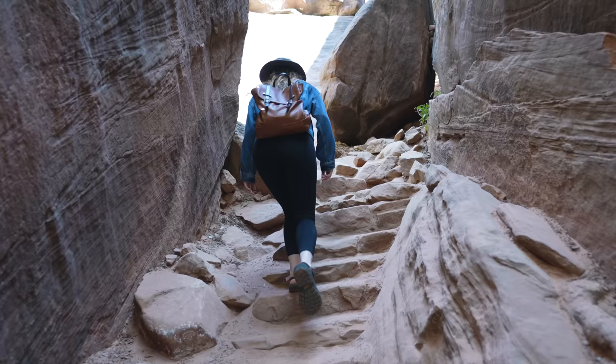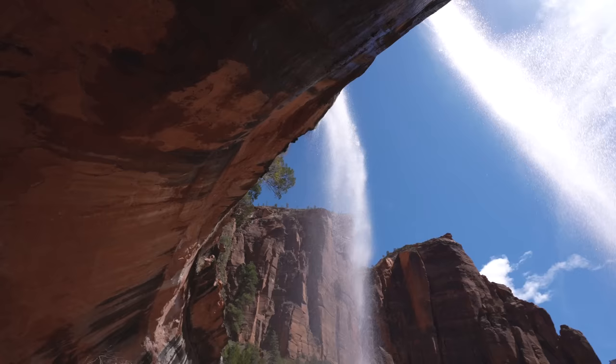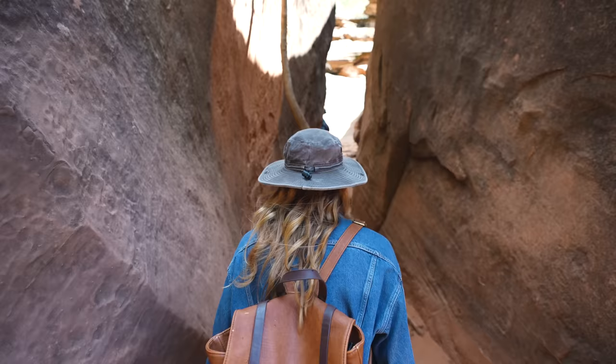We have come even further into Zion National Park to do the hike to the Emerald Pool. So there are three different layers, the lower, middle, and upper pools. And as you can see behind me, just magical, always magical. Zion is not disappointing anywhere.